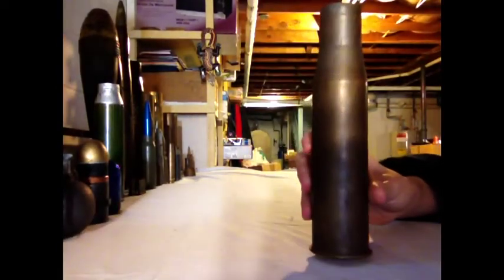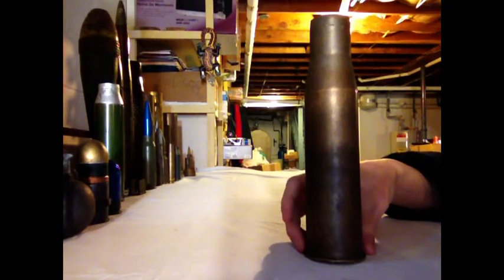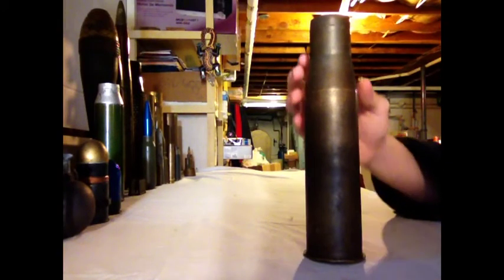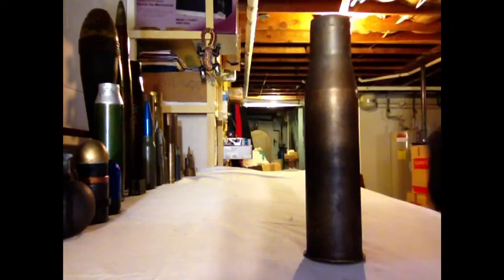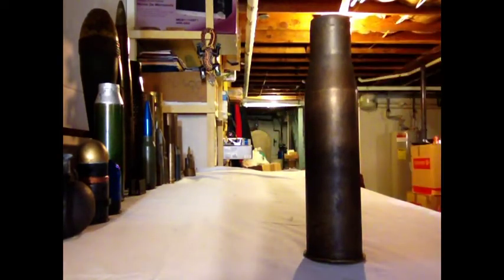I don't remember the exact price I got for it, but it is a relatively common round, and if you are looking for one, you shouldn't really be paying more than $30 or 30 euros for one. Of course, it just depends. I mean, this one is in great condition, but nothing particularly special. It doesn't have a projectile in it, so I imagine I wouldn't have paid too much for it.